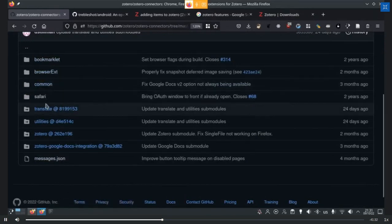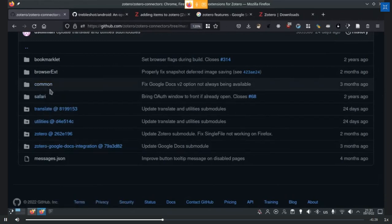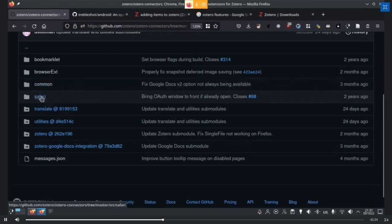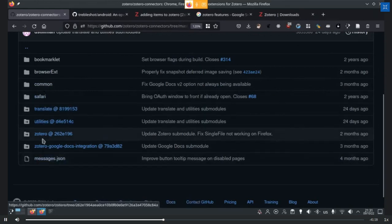What typically happens is there is some common functionality between Chrome and Firefox and Safari, but then there's something specific for Safari, so that could have its own folder. And then there's something called messages.json, and then there are four other folders which refer to different things, Google Docs integration and something else.